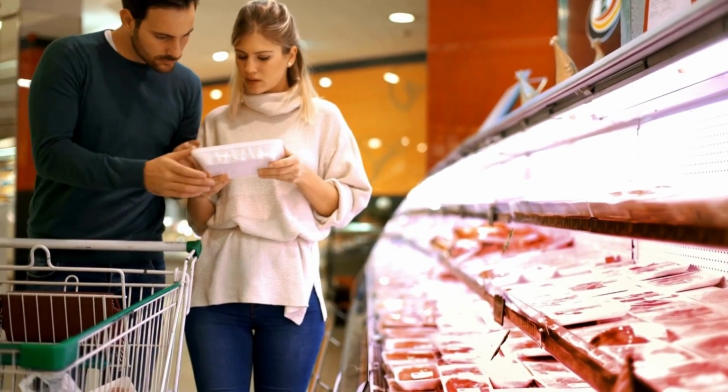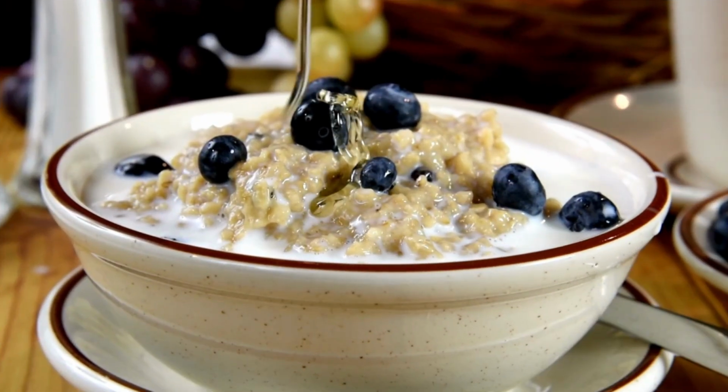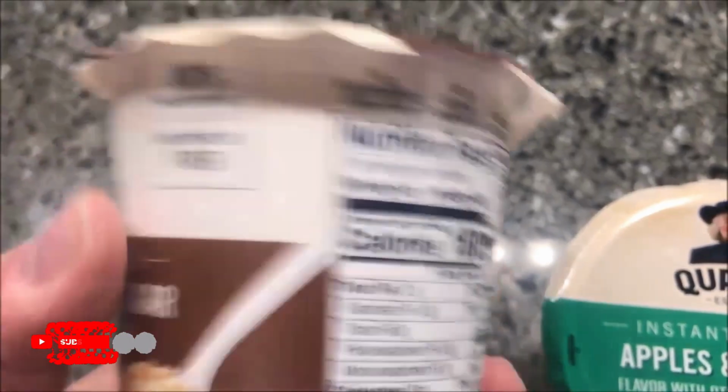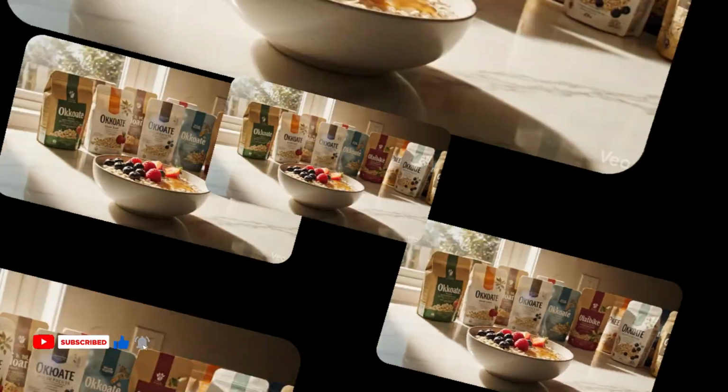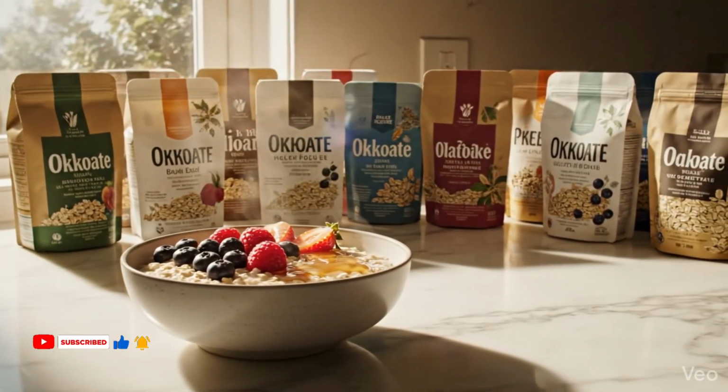But it's in every grocery store in the country, and it's easy on the wallet, which matters for most people. Next time you're in that aisle, flip the box over. Check the sugar line. The front of the package won't tell you anything useful, but the back always does.